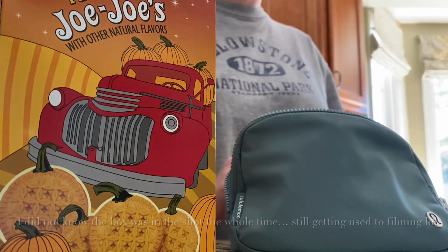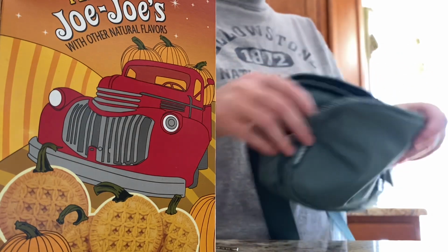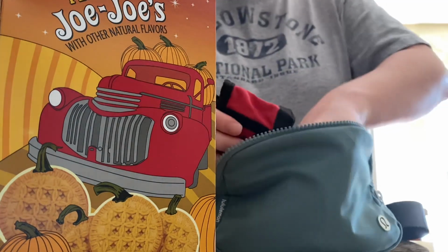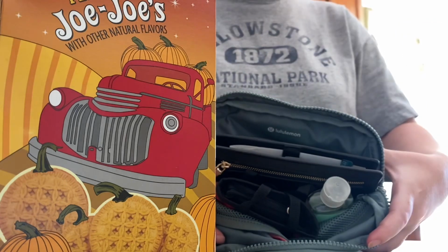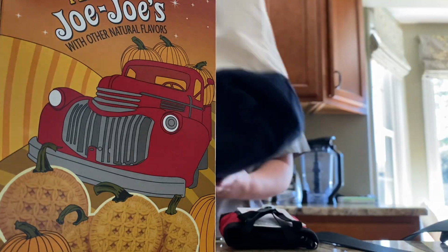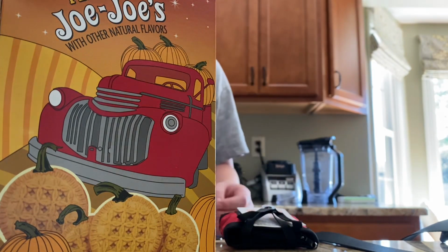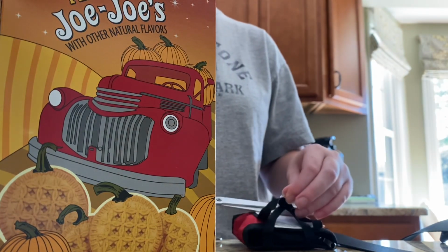Need I say more? Need I say more, Mom? It's perfect. It fits in with my wallet and my hand sanitizer and my chapstick. I have another shopping bag. I'm not gonna be limited on shopping bags.